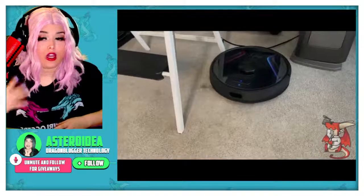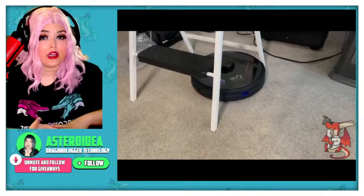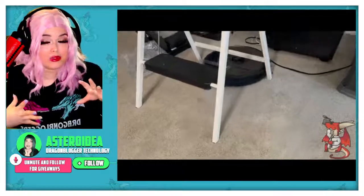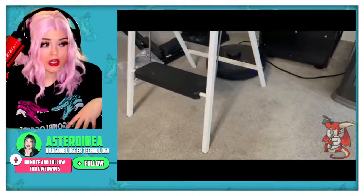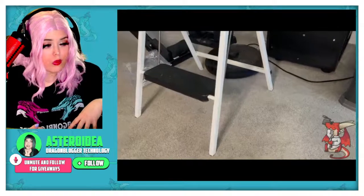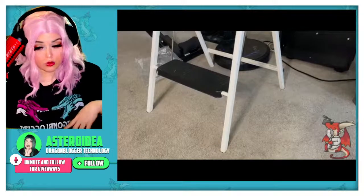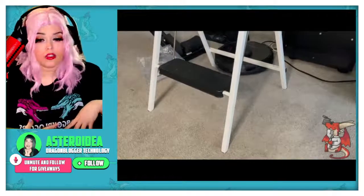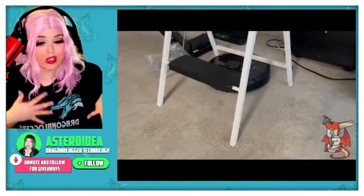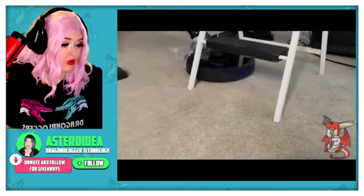So if you want a specific area of your house to be clean, you can do that, as well as spot cleaning. If there's an area where you spilled something, you can have it go to that direct spot. And it's tap and go ready. It uses the app, so that way you can indicate to the robot where to vacuum, where to clean up, and it can go back to its charging station when it's not being used. It can recharge and be used again when you're ready for it to be.